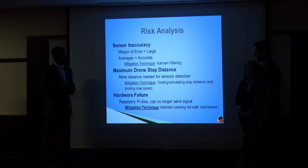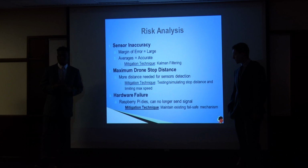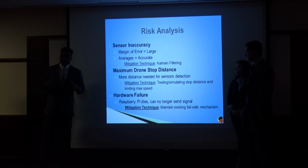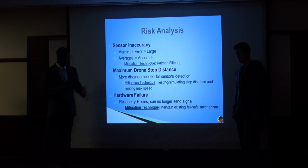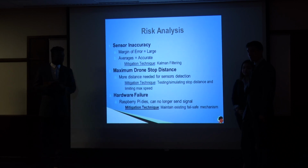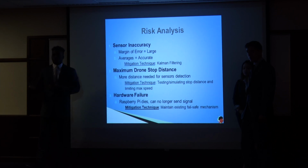We have the maximum drone stop distance, where more distance is needed for sensor detection. We're trying to mitigate that by multiple testing and simulation to analyze the stop distance and also limit the max speed of the drone. Hardware failures: what if the Raspberry Pi dies right between drone transmission and can no longer send signals? We're trying to mitigate that by maintaining existing fail-safe mechanisms. As in, if the drone detects that the Raspberry Pi is no longer connected and can no longer send or receive signals, its fail-safe mechanism is to return back home.